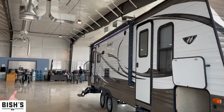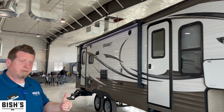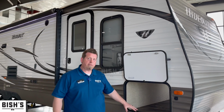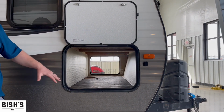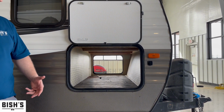will give you some nice coverage at night or on a rainy day, but still gives you an area to relax with the outside speakers. Along the front here, massive pass-through storage. So this storage you'll be able to throw in your camping chairs, your fishing poles, whatever you want to throw in there, kids floaties, it's completely up to you.